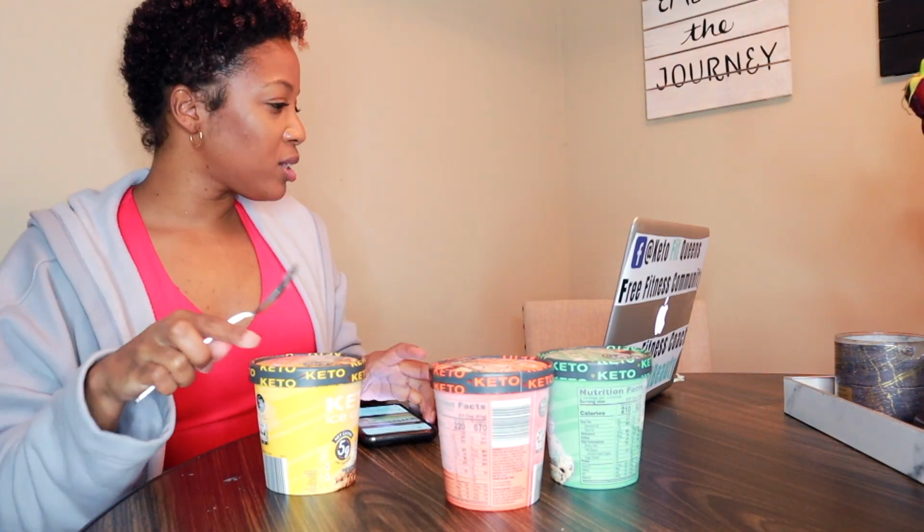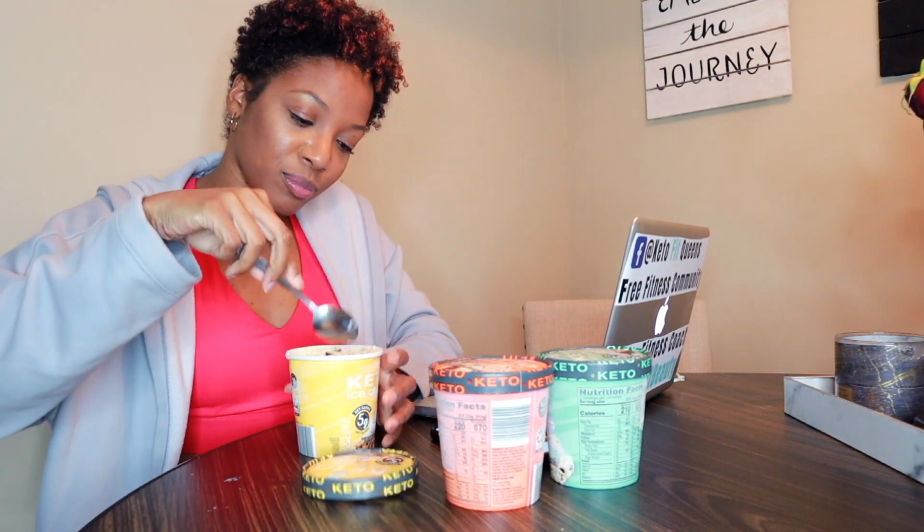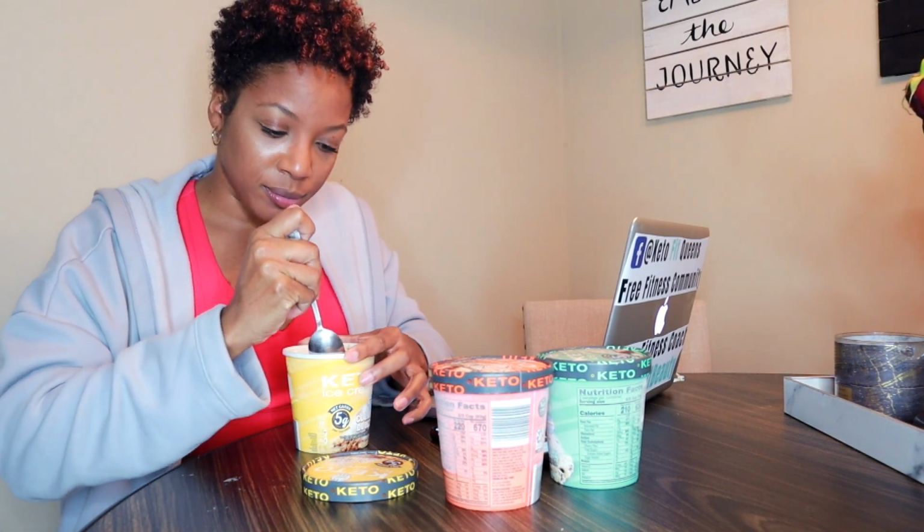Okay, we're back, and hopefully this ice cream is melted. So we're going to give this another try. If it ain't melted, we're going to eat it anyway. So this is the cookie dough ice cream.